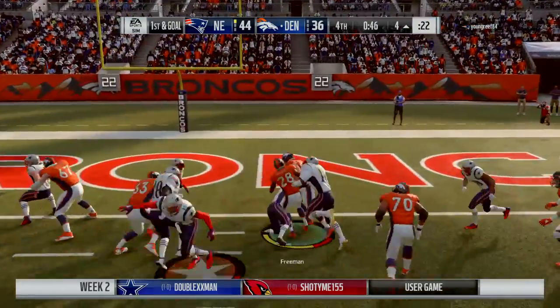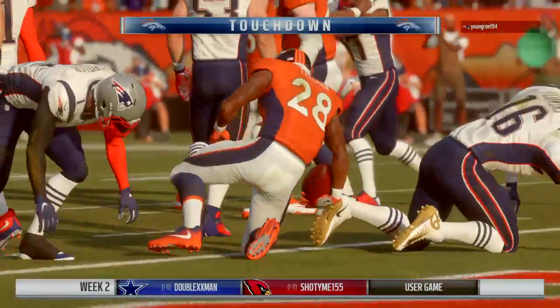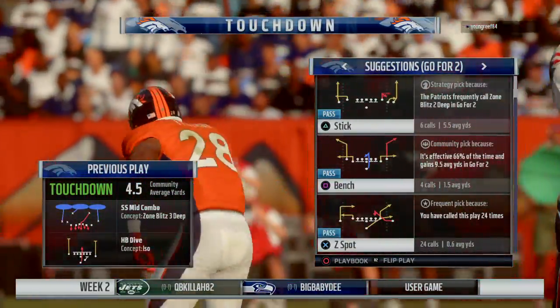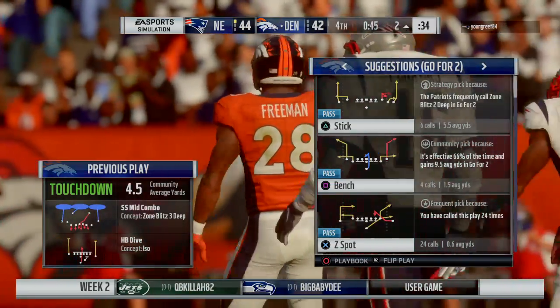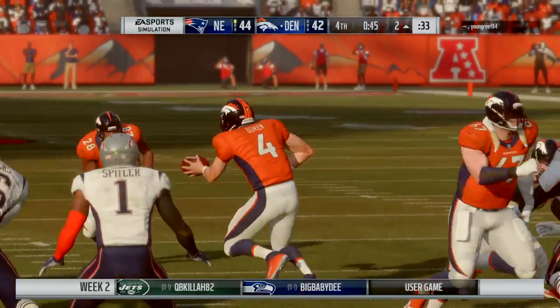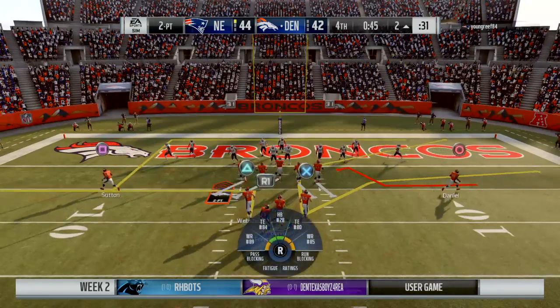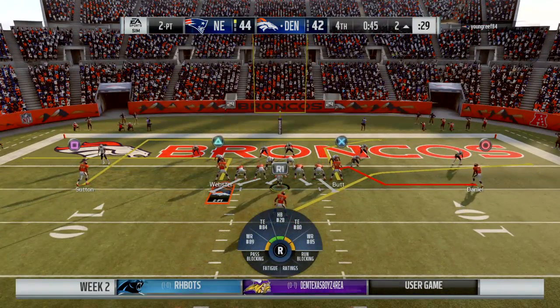They'll run here with Freeman. And he's into the end zone. No flags. It's a touchdown. And now a two-point conversion. And we'll be tied here in the final minute. Do they have one big call left? Here we go. So now a big play here as the Broncos will line up to go for two.